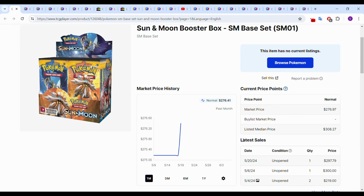We had two confirmed sales, or actually three rather. This one was an unopened one though, but 219. So yeah, that might just be like sleep boosters or something. Two confirmed sales in May. May 6th, $300, and May 20th, $297.79. So basically a $300 box currently.